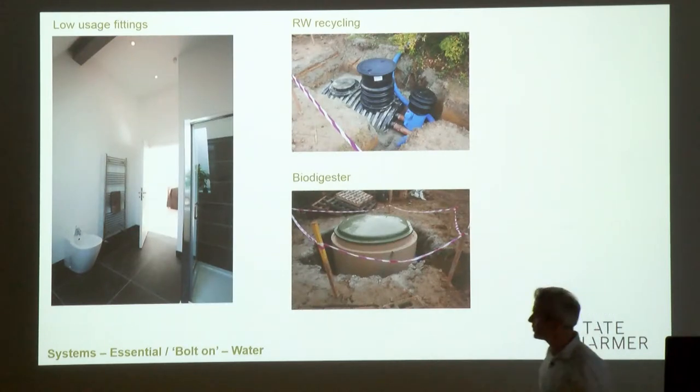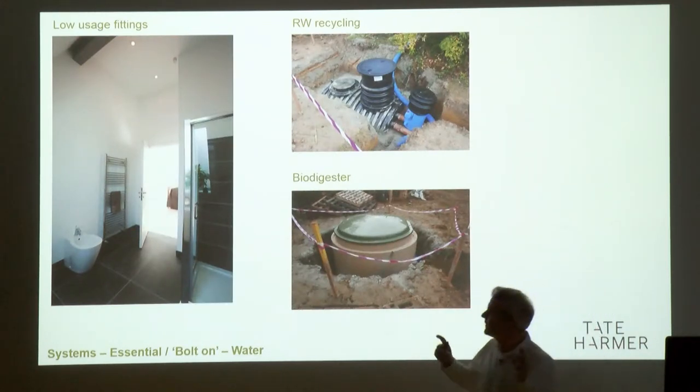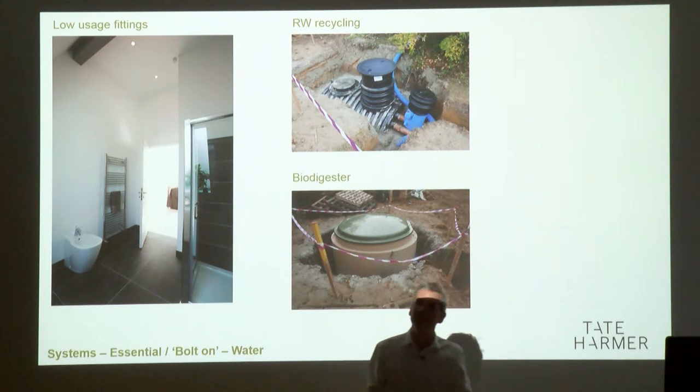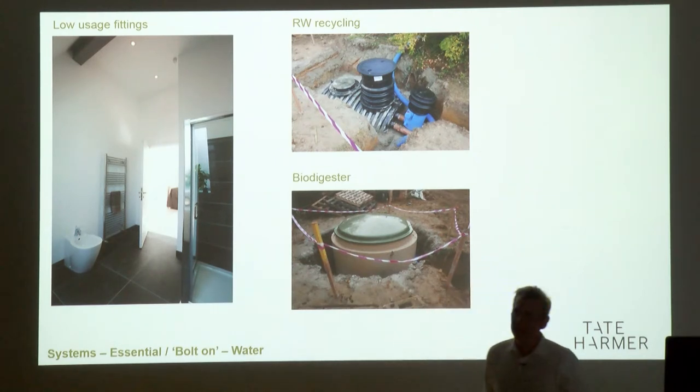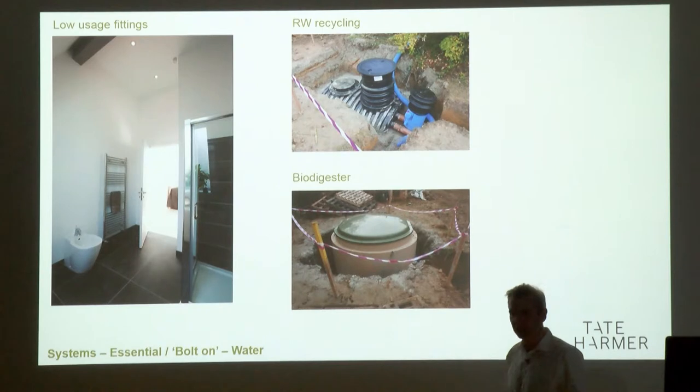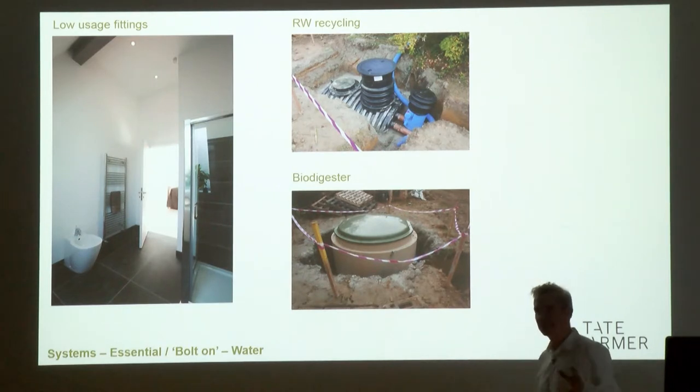Water. So again, low water usage fittings, that's something you can just get now. You can get fantastically good low water usage fittings. It used to be that you got these really crappy showers, six litres per minute, sort of horrible. But now they aerate and they're nice. So they've improved a lot. I won't mention names because I'm being filmed, but there are some good makes available.